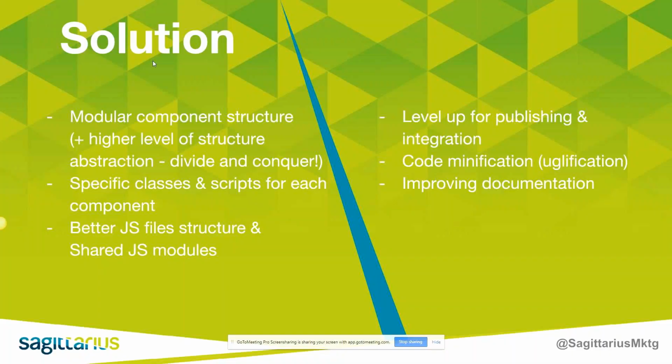And as a solution in Jackson's, we used a modular component structure. So we put common things aside for styles, so they can be copied to another project without any relation to components. Roughly the same thing goes for structure, for style, for scripts. For scripts, we also have separate files which aren't much reliant on each other, but there are some shared JS modules which can be used among different components.